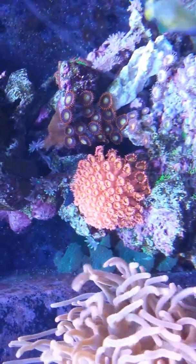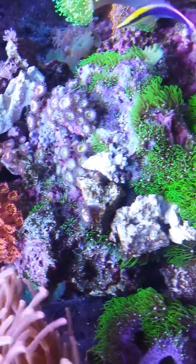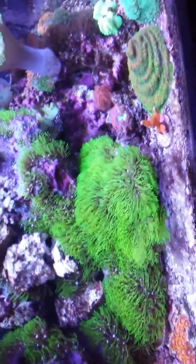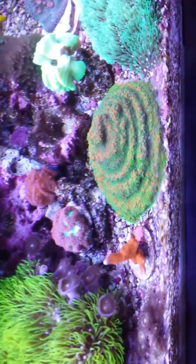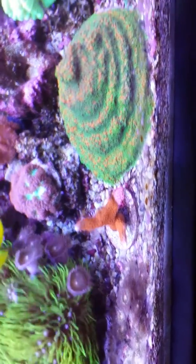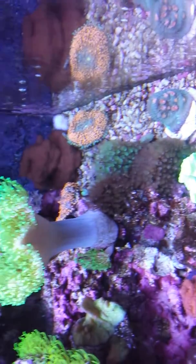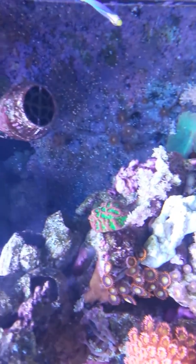That's my favorite flower pot. Some Zoas again. The GSP taking over. Some Blasto, and then this is my huge Sunset Monty. Next to it is the forest fire or something. Different kind of GSP. Nothing jealous. In the back, I got some mushroom. And there's a war coral.